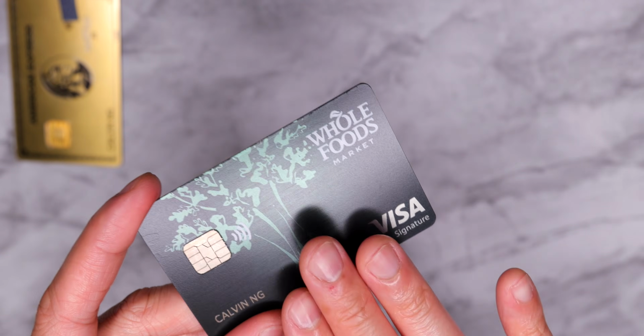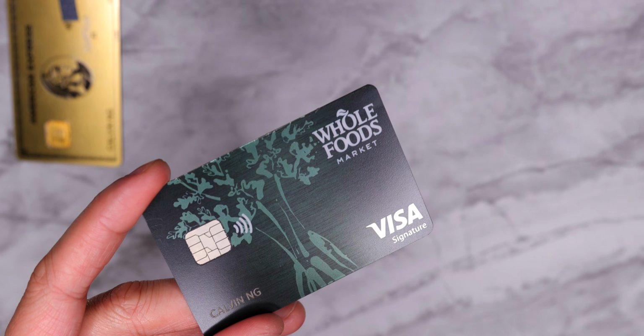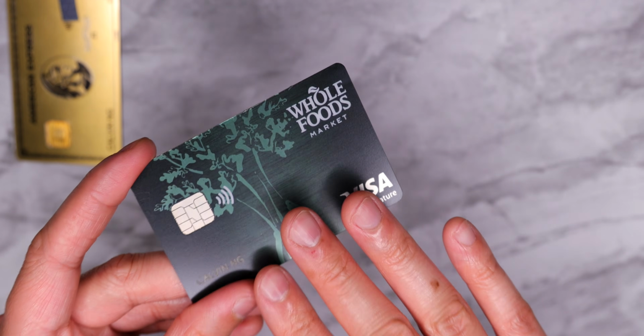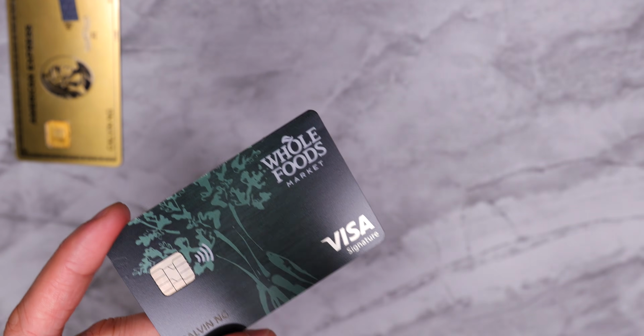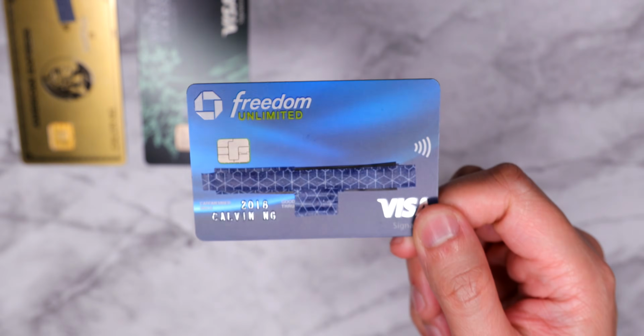But the one reason I'm carrying this physically on me this quarter is because you may have seen a lot of Chase cards this quarter are giving 10% back on gas. Definitely a strong cash back for gas, so I've been putting all of my gas spend on this card. And then the next card I have is the Chase Freedom Unlimited.